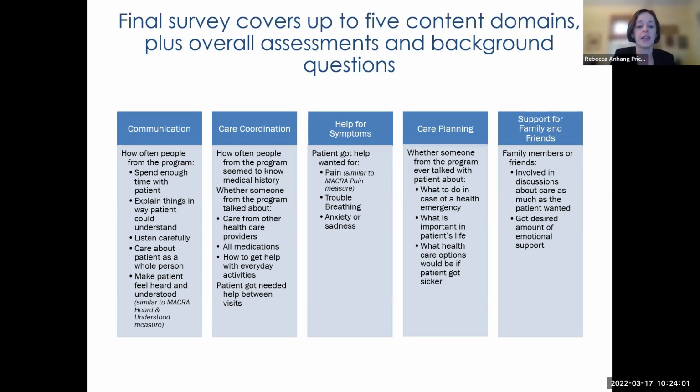In our fourth domain, we ask about aspects of care planning. So whether someone from the program ever talked with the patient about what to do in case of a health emergency. And we know that may be important to programs or plans that are thinking about the role of home-based programs in preventing emergency room visits, for example. We also ask about whether someone from the program ever talked with the patient about what was important in their life and what their healthcare options might be if they got sicker.